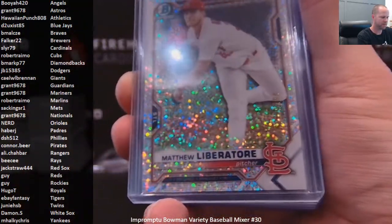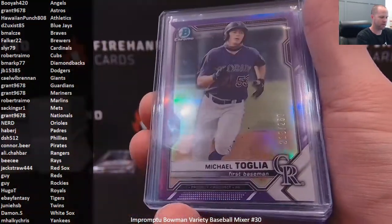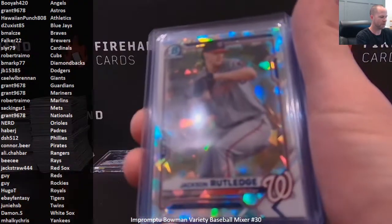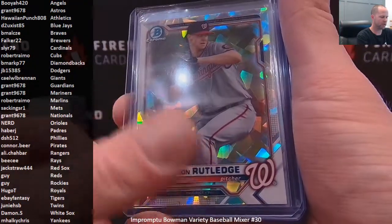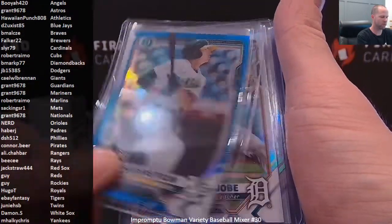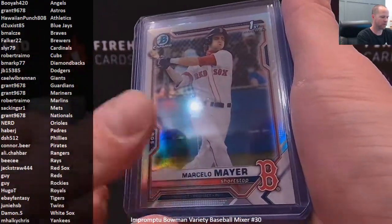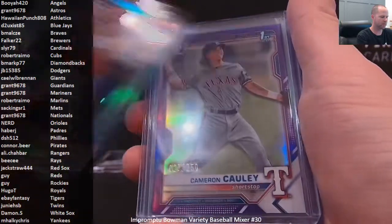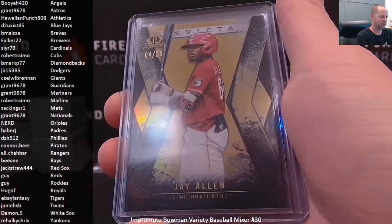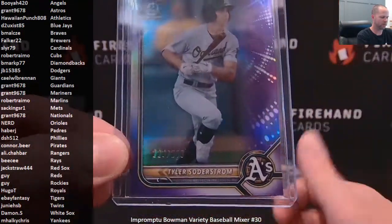Refractors, from Bowman Chrome 2021: to $299 Matthew Liberatore, $250 Michael Taglia, and Adley Rutschman, green to $99 Vlad Jr. 2021 Bowman, Jackson Rutledge Atomic, Edward Cabrera Refractor to $499, Tyler Soderstrom Blue to $150. From Bowman Draft, base refractors of Jackson Jobe, Marcelo Mayer, Sky Blue Brady House, Purple to $250 Cameron Cauley, Green to $99 Heriberto Hernandez, Gold Invicta to $50 of Jay Allen, and from 2022 Bowman, a Purple Refractor, Tyler Soderstrom to $250.